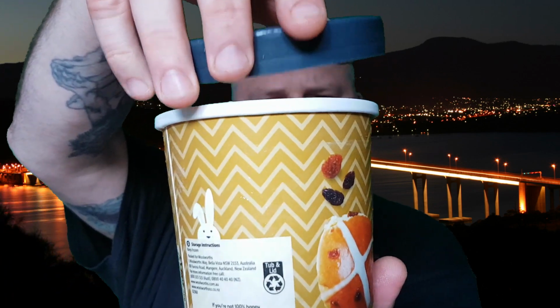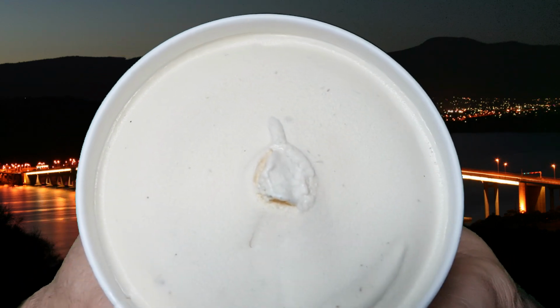Okay, so let's crack it open if we can. I don't know if there's a seal on here at all. There we are. Okay. So let's... Dun dun dun dun! Oh, that's a bit underwhelming. It's just a big glob of ice cream. Can't see any raisins, can't see any hot cross bun flavoured ripple.